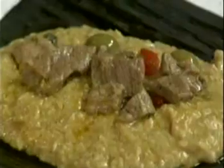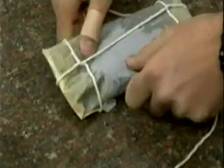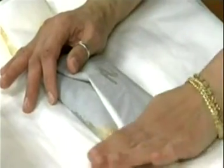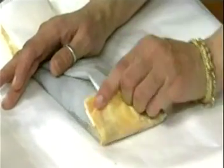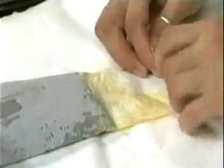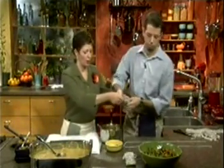So again, okay, once, twice, and there's this, and then squeezing, squeezing, folding, folding, and there she goes. Over to your capable hands.